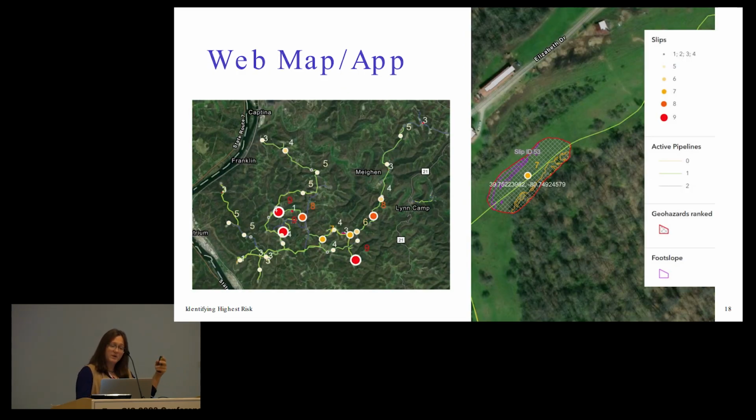So again, we move from paper to web map and app. The data doesn't look all that different, of course, in the web map, but the ways that we can share it certainly are. It becomes a jumping off point for additional apps. So again, map book, online presence. Okay, and so this takes us to the status app.